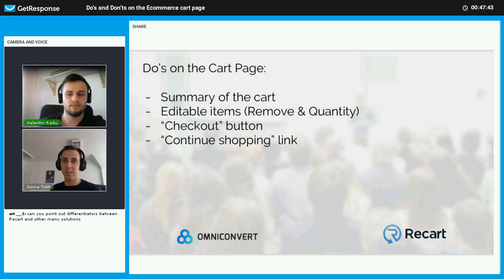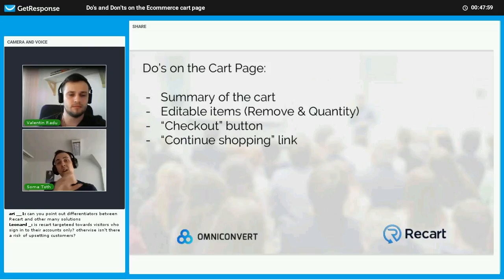So how Recart is different is that we are collecting email addresses from the cart stage. We are not waiting for them to reach the checkout. So if you have a pop-up tool, a subscription tool, or something like that, we grab the email address, we pair it to the cookie, and we wait for the abandonment. So I think that's a very important difference between Recart and other tools. This is the first big difference.